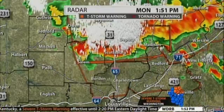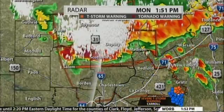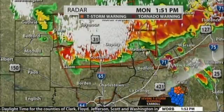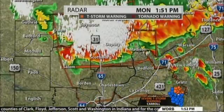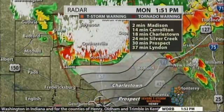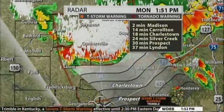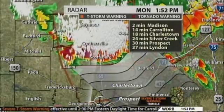And I'll tell you what, since we don't have a tornado warning right now, since we're in a scenario here where we're going to get a little opportunity to reassess, I'm going to do one last quick track on the line of storms as they race to the southeast. It puts it in Madison 2 minutes from now, Carrollton 14 minutes from now, Silver Creek 24 minutes from now, and 37 minutes from now it'll be in the Linden area.